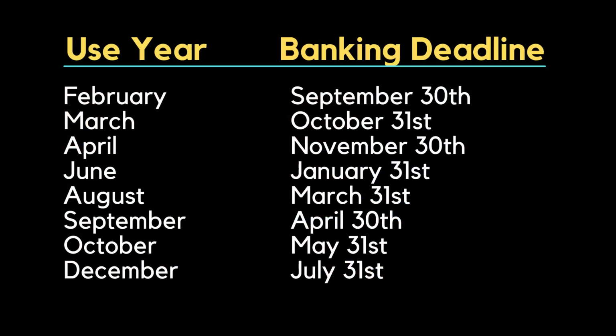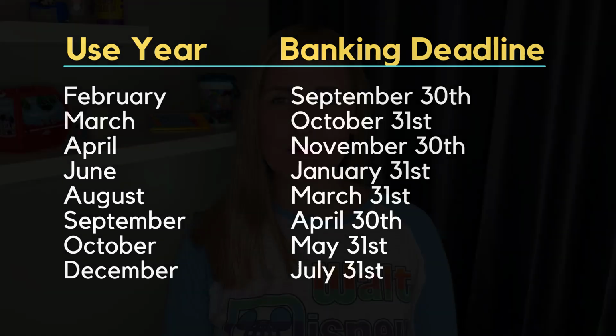Each use year has its own banking deadline. Each banking deadline is basically 4 months before the end of the use year. You don't want to miss this deadline or any unused points will expire. Banking is irreversible and can be done on the DVC website. I recommend setting an annual alarm on your phone a week or two before your banking deadline so you never forget to bank any unused points. You do not want to forget to bank points. It could be a very costly mistake.